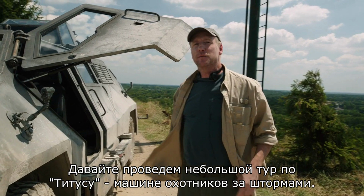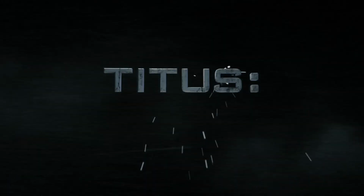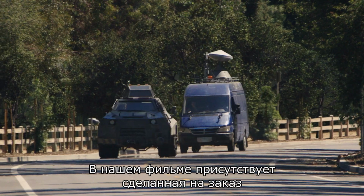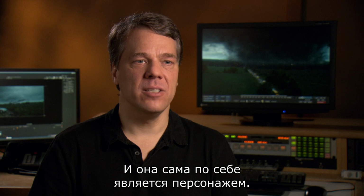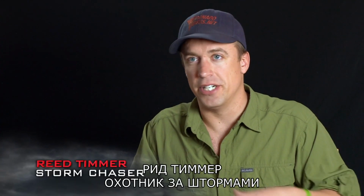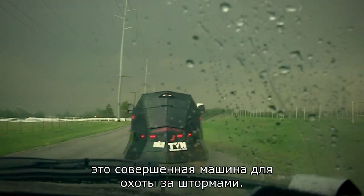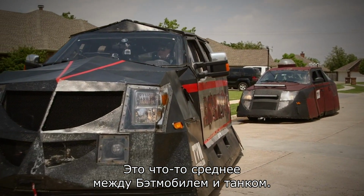Let's take a tour of the ultimate storm chasing vehicle, the Titus. Well, one of the interesting things we have in our film is this custom-built storm-chasing vehicle called the Titus, and it's a character in and of itself, and that's based on these real tornado-chasing vehicles. After years and years of trial and error, the Dominator 3, our newest armored vehicle, is the ultimate storm-chasing machine. It's like a cross between the Batmobile and a tank.